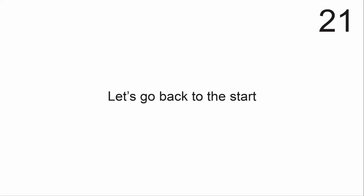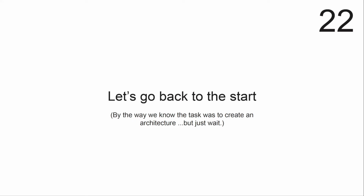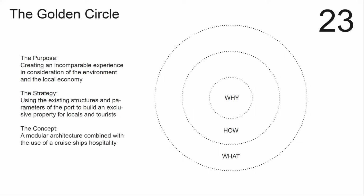Okay. Let's get back to the start. By the way, we know that this should be about an architecture, but just wait. Why are we actually doing this? Well, our purpose is to create an incomparable experience in consideration of environment and the local economy. Therefore, we are using the existing structures and parameters of the port to build an exclusive property for both the locals and the tourists. In the end, our architecture will be combined with the cruise ship's hospitality.